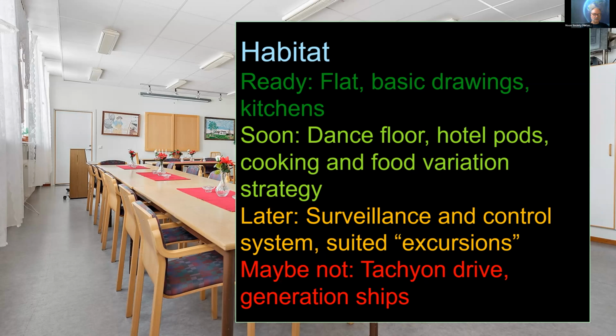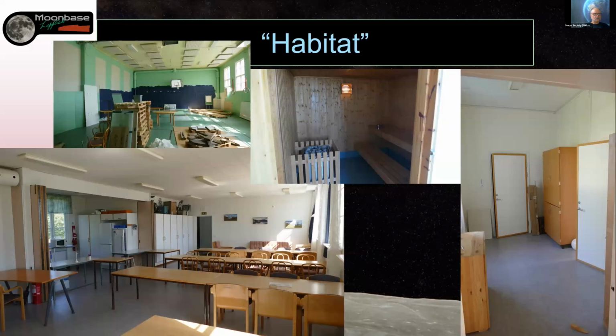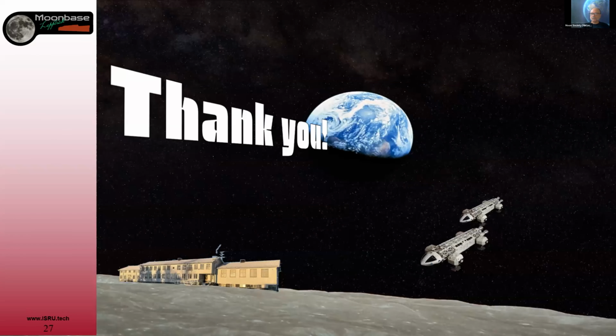I'm looking into making a dance floor, have hotel pods to have visitors. Looking into how to do cooking and food variation using things that can be grown in the greenhouse. Maybe later, a bit better surveillance of the manufacturing system and controlling that, and have a space where you can go on suited excursions like any other analog. So I have a gym hall, which is where we're going to dance and also have meetings. There is the big kitchen. There is a sauna. This picture to the right is one bedroom to be, with a bit too many doors, but there we go. And I think that's that.